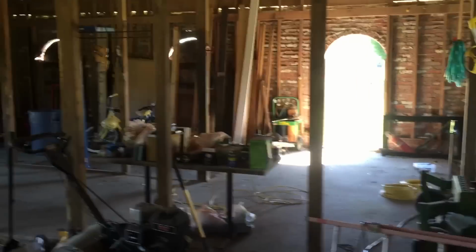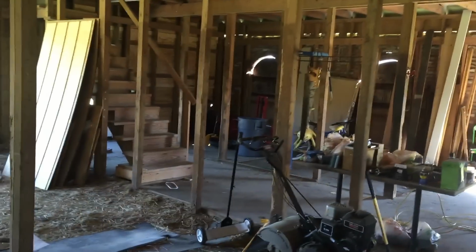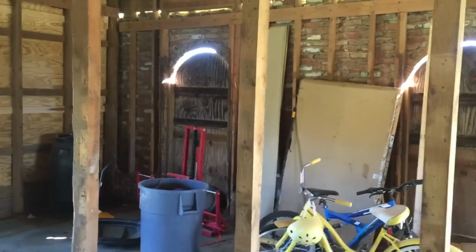So let's talk about where we're going. If you look at this, a lot of these poles aren't necessary. I talked with my contractor about it. Here, I wish you could see well. I feel like it's so busy.